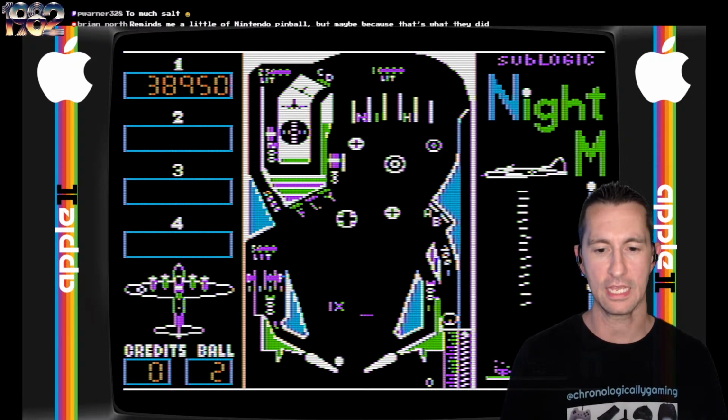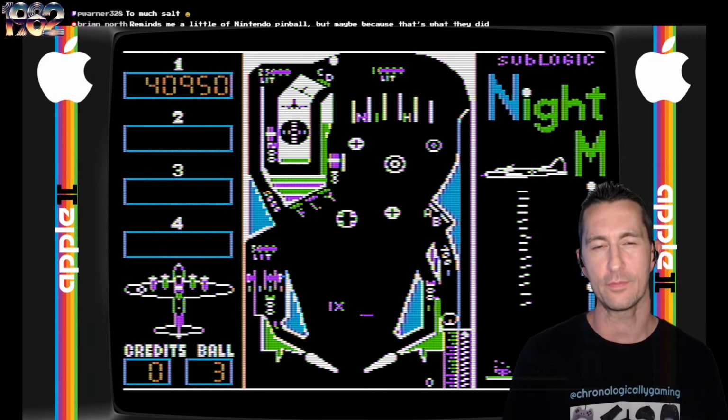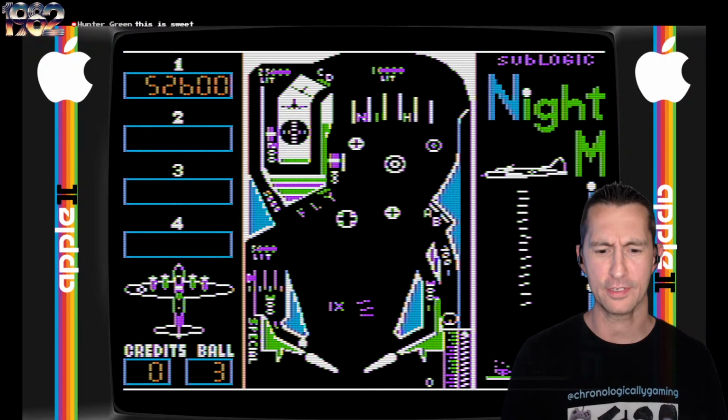But look how many features it has as far as the table goes, and all this can be customized and changed. Not to the level of the Pinball Construction Set, the one you're thinking about that comes out later. We don't have that available with us yet. Yeah, but it feels great. And listen to the sound effects on the Apple II. That's pretty good. Right now, if you liked pinball, this is top notch.